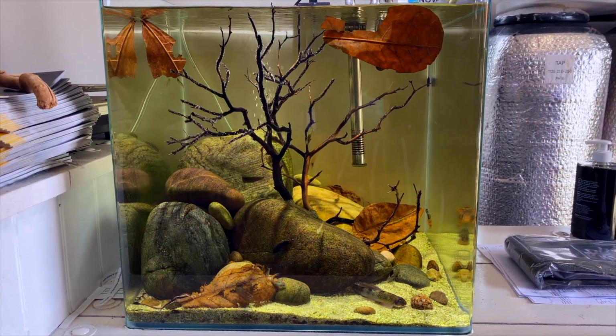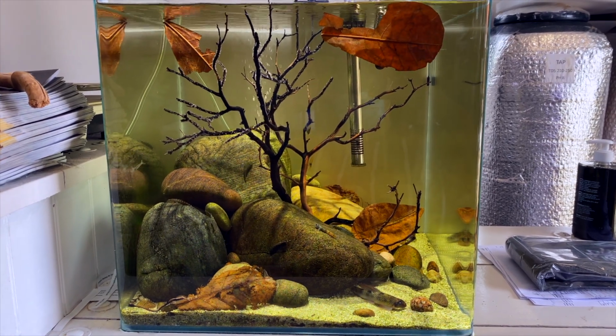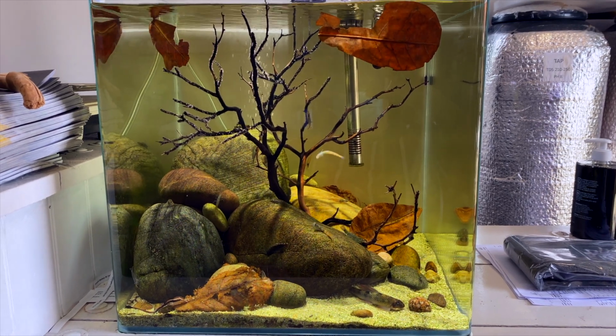I really like the triangle style layout. It has a bit of height to it which makes it more interesting to look at, and it all still looks very natural. I also like the detail of the really twiggy bit of hardscape. It kind of looks like a branch just fell into the hill stream.